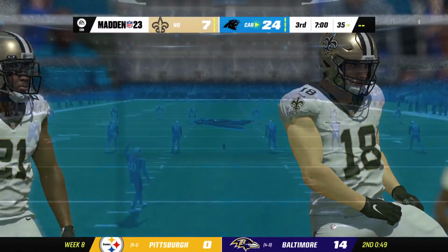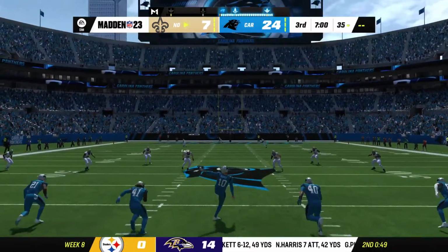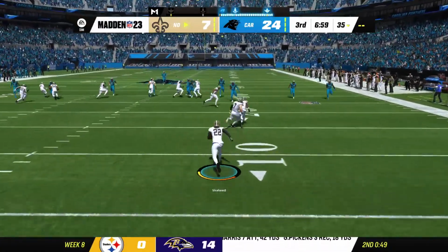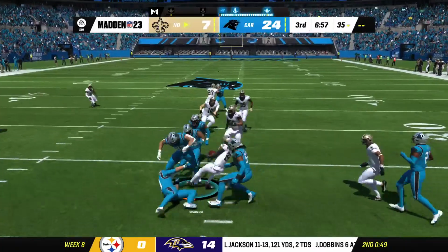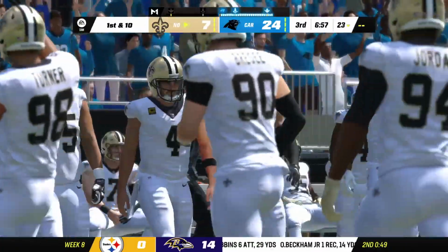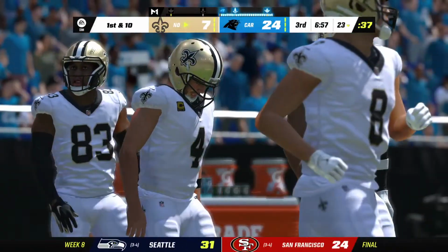And we welcome you back now. Alongside Charles Davis, I'm Brandon Gaudin, getting set for quarter number 3 here. Taken in at the 3. And not much happening on the return as he'll get this to about the 23. And the Saints set to go here to begin the 3rd quarter.